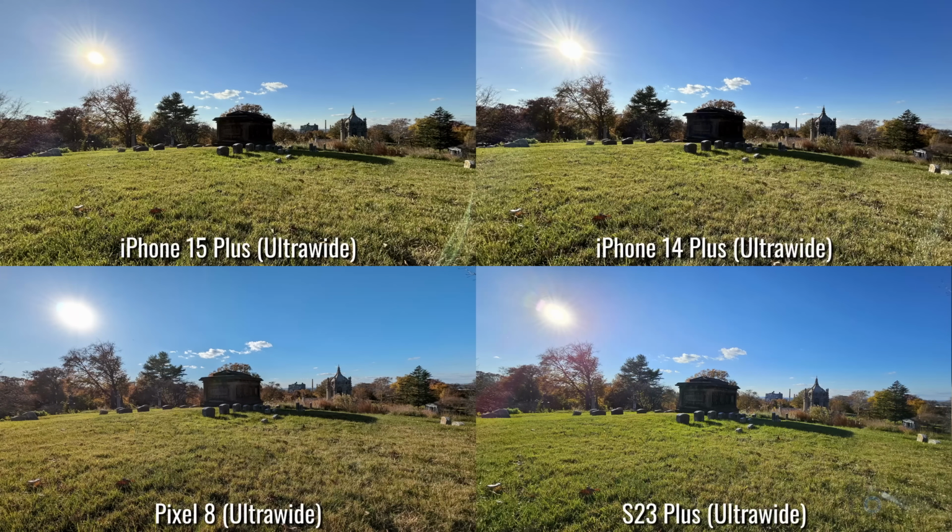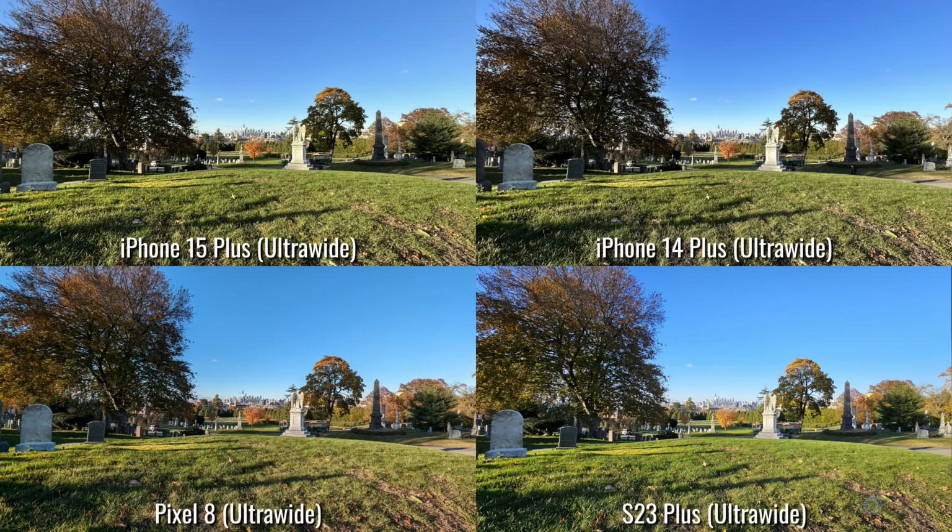Okay, and this seems like a good place to talk about the iPhone 15 Plus cameras. Firstly, we have the same ultra-wide camera that we had from last year, which is a 12-megapixel f/2.4 aperture camera, and I'll let you guys decide about the difference between it and last year's throughout this video, along with all the other images and videos as usual.